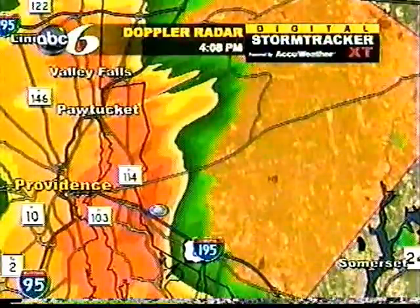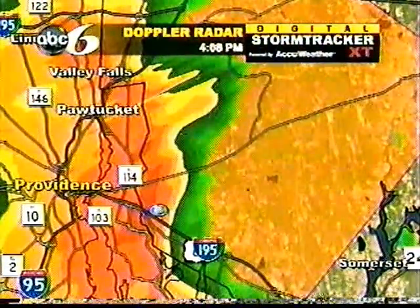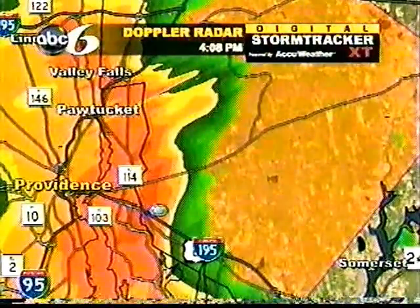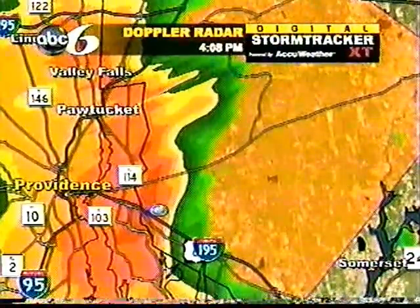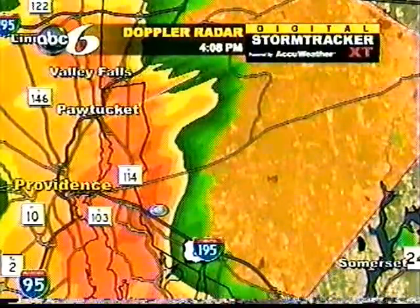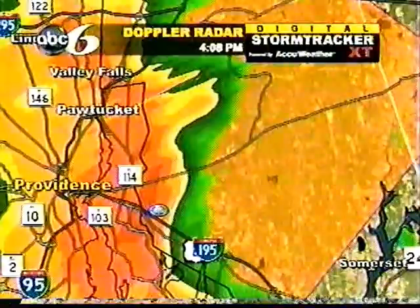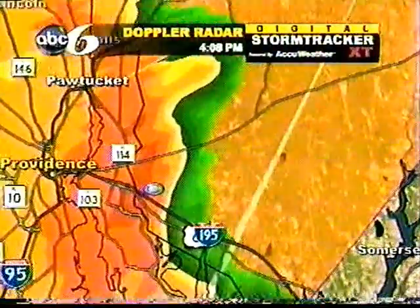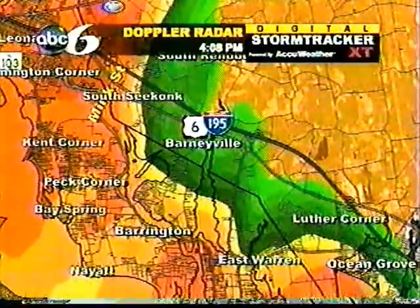A severe thunderstorm watch is in effect right now, and we actually have a tornado warning, which is in effect right now for northern Bristol County in Rhode Island. A spotter reported a funnel cloud near Barrington. That was moving northeast at around 39 miles an hour. So that is something we're going to zoom in on right there. A tornado warning is actually in effect for northern Bristol County, for Barrington, Rhode Island. That tornado warning is in effect until 4:15.